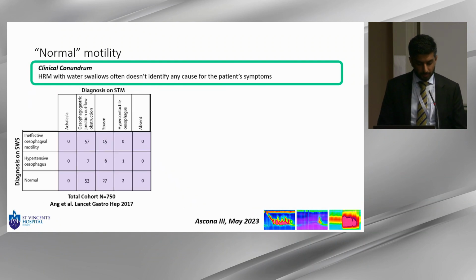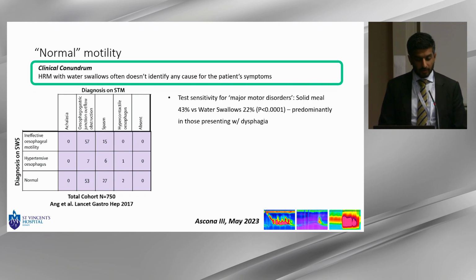And I know this paper's been presented a few times already, but just drilling down on this aspect of so-called normal motility. This was a cohort of 750 patients who had sequential investigation with both single water swallows as well as a solid test meal. Firstly, the test sensitivity for picking up major motor disorders was almost double for the solid test meal compared to water swallows. And importantly, going against the idea that you're just picking up false positive diagnoses, this was predominantly in patients presenting with dysphagia.